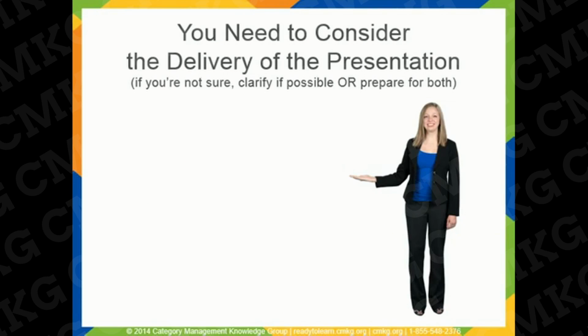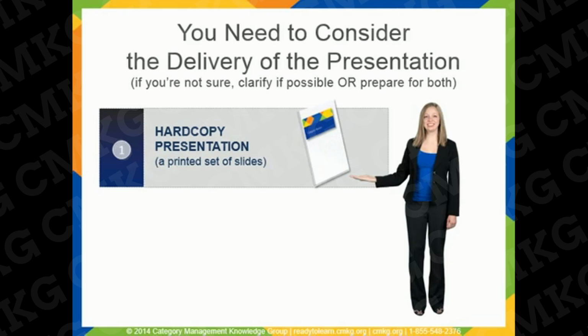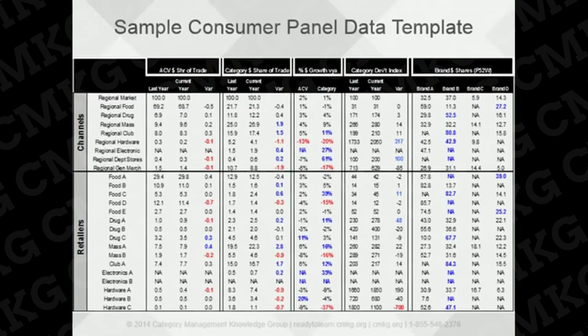Before developing the content in a presentation, it's important to consider the delivery once the presentation is complete. Is it going to be delivered in hard copy or printed use? Or is it going to be delivered soft copy or in a slideshow presentation? It's important to think about this up front because this end result drives some of the layout, design, and function choices that are made within PowerPoint. Let's look at an example.